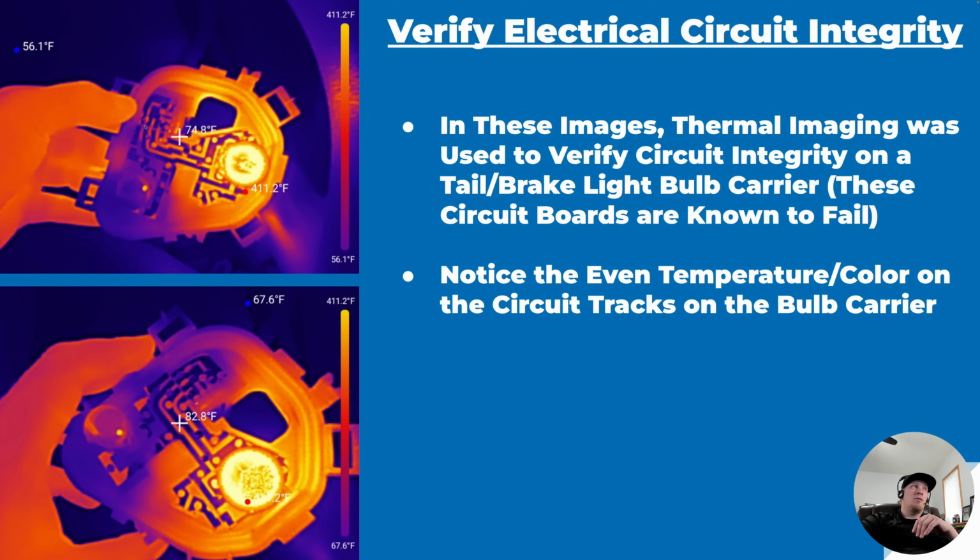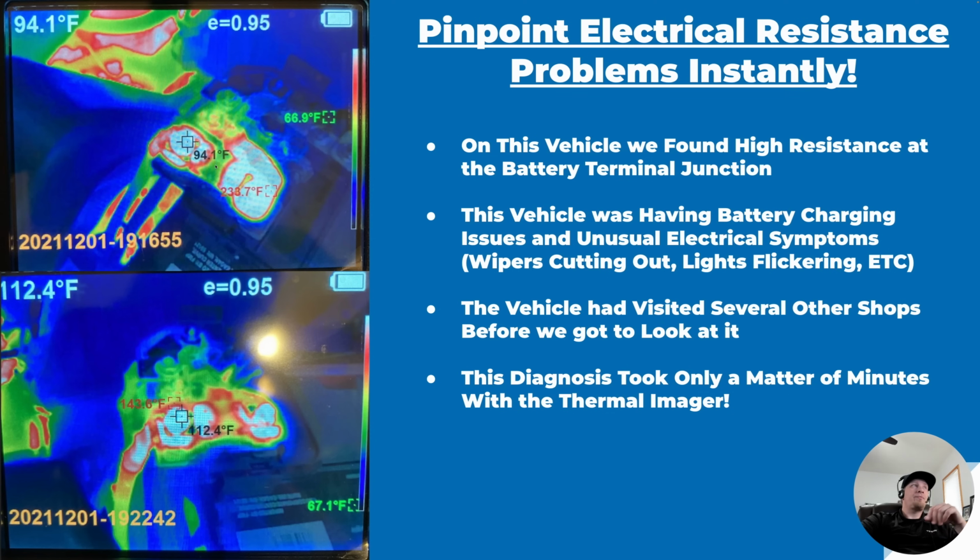All of these, I don't know if you want to call them railroad tracks or whatever, but those circuits are all very uniform in temperature. There is not an obvious hot spot here. And again, that's because this circuit is properly intact and there is no issue. Now we'll show you another example of what an unhealthy circuit looks like versus a healthy circuit. Again, this is a healthy circuit, but we'll show you what an unhealthy circuit looks like.